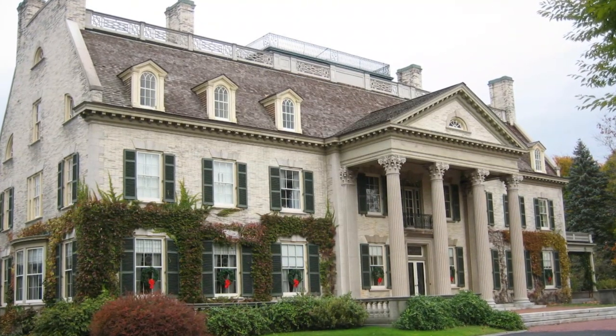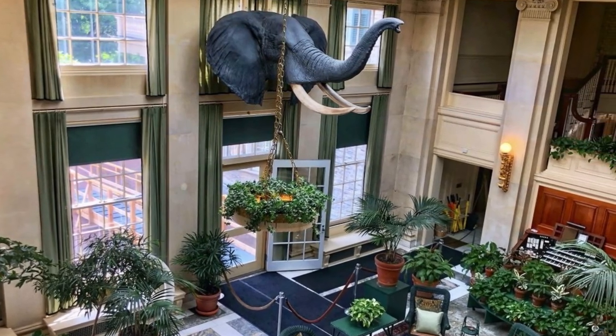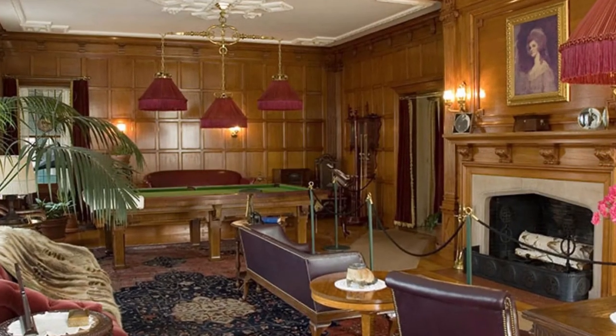At number 8, we have the George Eastman Museum. Located in Rochester, this facility is the world's oldest museum of photography and one of the oldest film archives. It is housed within the former estate of George Eastman, a photography and film pioneer.